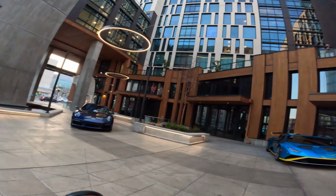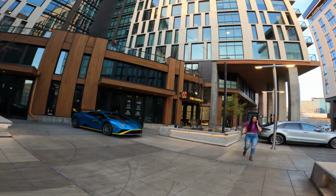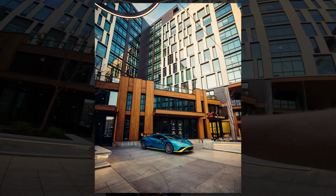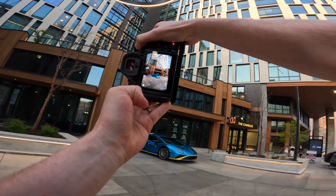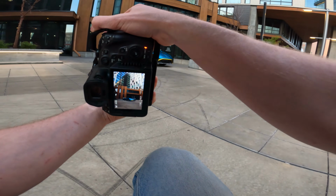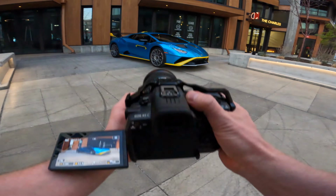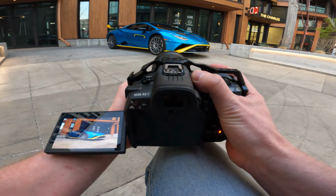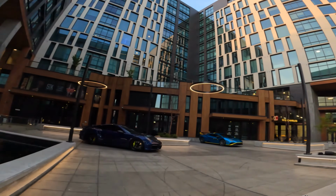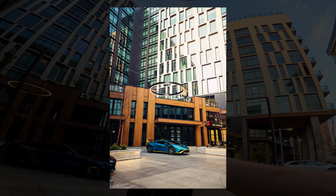Okay, so I threw on the 16-35 lens. Try to get this whole apartment complex above me. Should give us a pretty sick effect here. We're gonna line up this halo right above the STO here. That looks pretty sick.